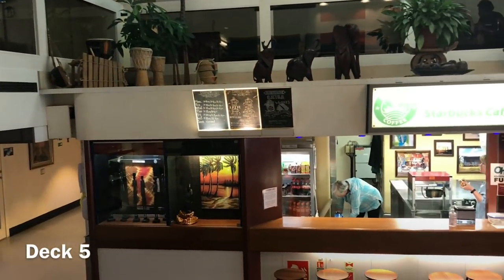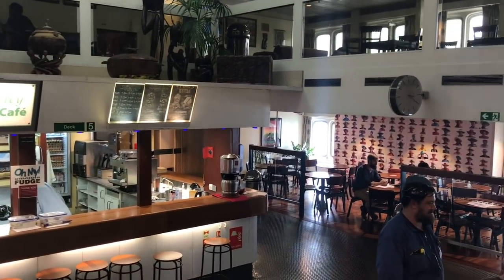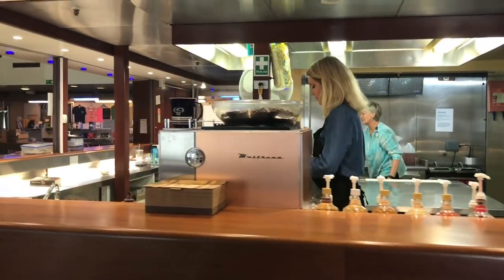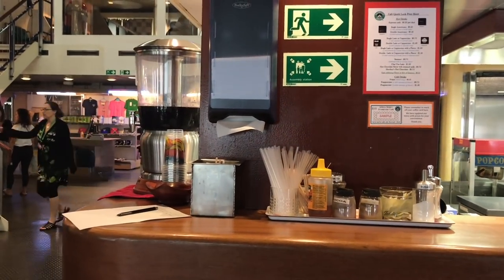Alright, so now we are in the Midships Cafe. We have the only Starbucks in all of West Central Africa, so there you have it. This is where people can come and get snacks, go on their break, hang out, and this is the coffee shop where you can get coffee, which is normally only 50 cents to a dollar, so come one, come all!